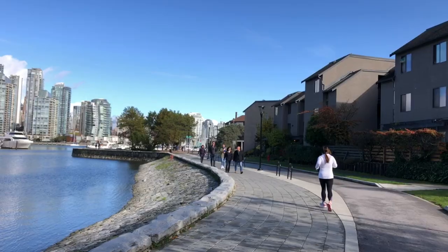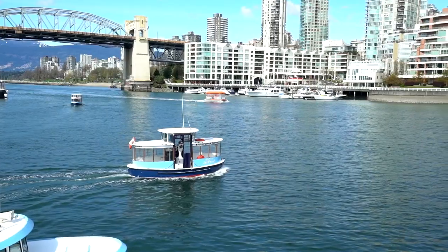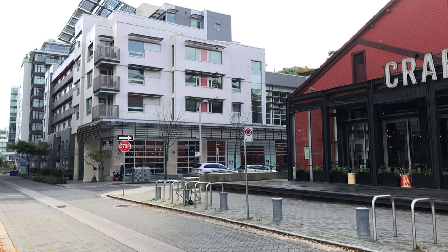Along the waterfront is a seawall where one can stroll all the way around Science World and into Stanley Park if you desired. Or jump on one of the many water ferries and enjoy a pleasant 5-minute journey across the water. The Olympic Village is also part of the False Creek neighborhood.